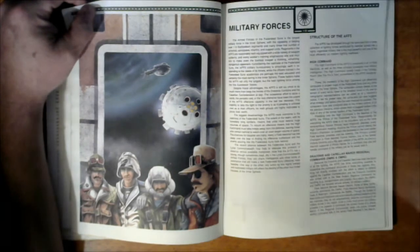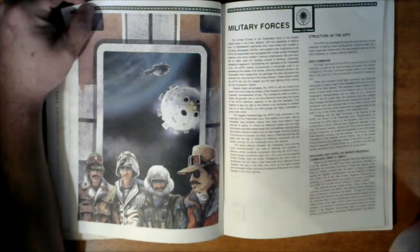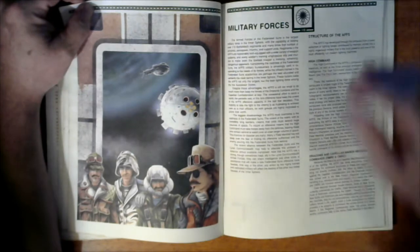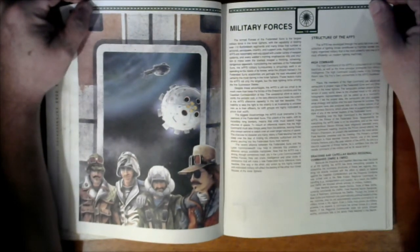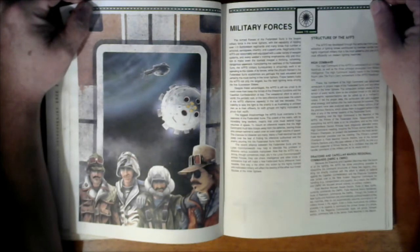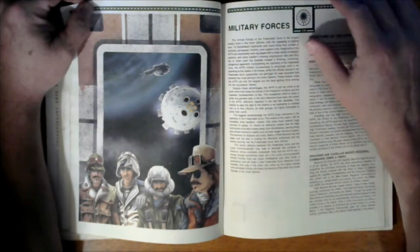Despite these advantages, the AFFS is still too small to do much more than keep the forces of the Draconis Combine and the Capellan Confederation at bay. The occasional effort to siege a world, the periodic raid, or the rare offensive has always been the extent of its offensive capability in the last few decades. This inability to take the fight to the enemy is as frustrating to the enlisted men as to their officers, for both groups are highly motivated to prove their worth.